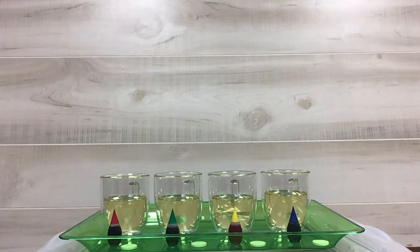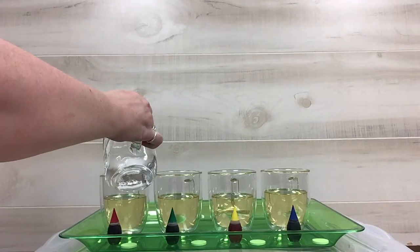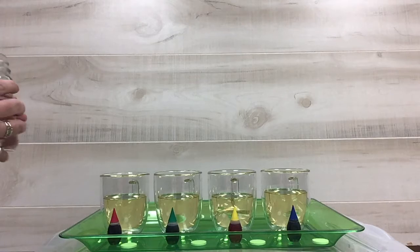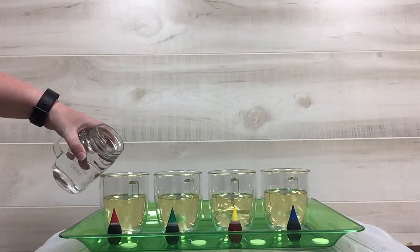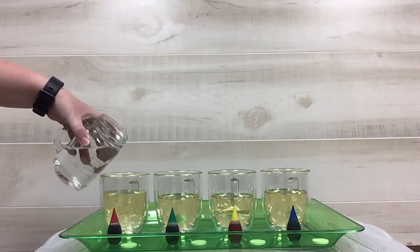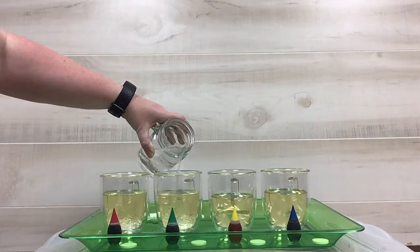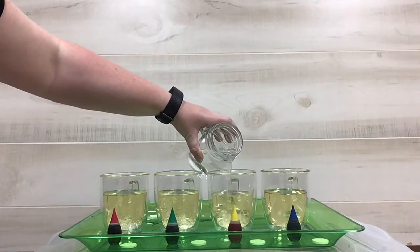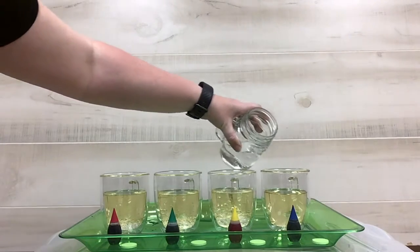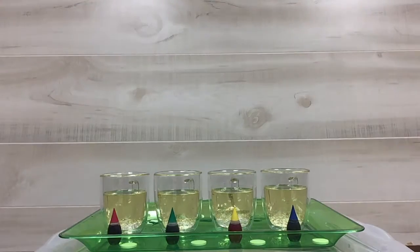Now that I've added the oil, I'm going to add a little bit of water to each one, and hopefully I won't spill this. And I'm spilling. That's all right. And I'm leaving room up at the top, so just in case it overflows a little bit, it won't make that huge of a mess.